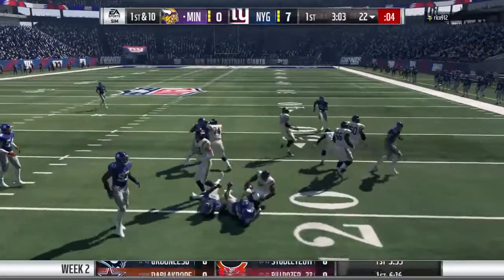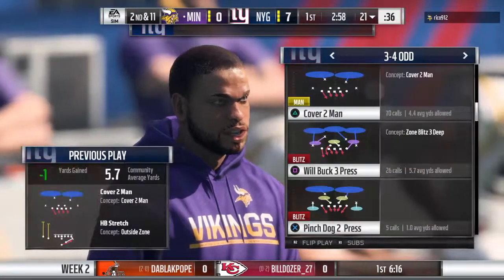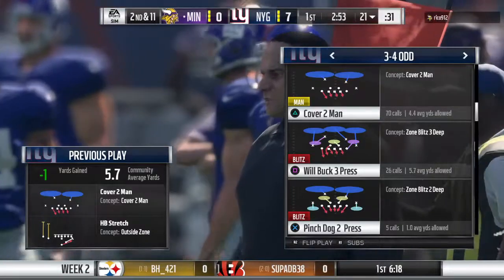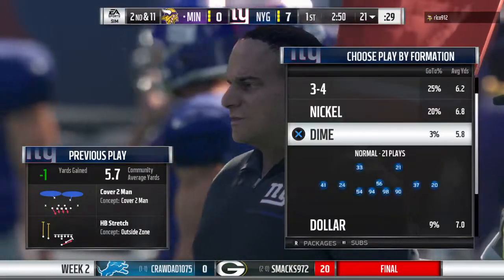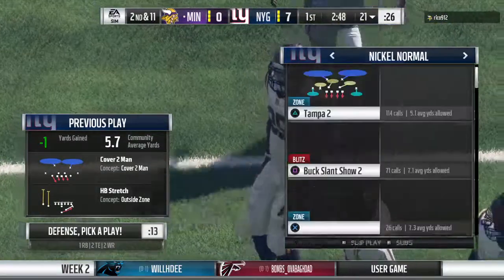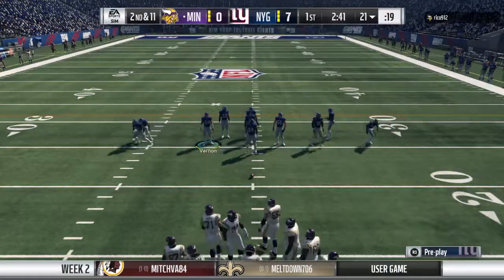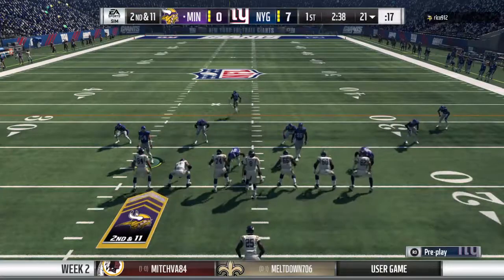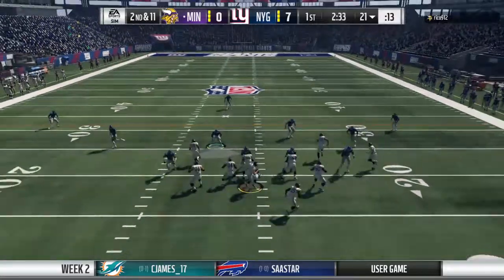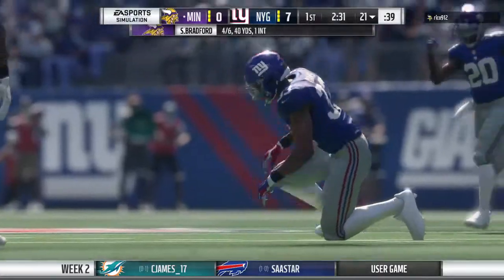Here's Murray now as they run it to start the drive. And he'll wind up losing yardage here back at the 21-yard line. That's going to go as a loss of a yard, and it'll be second down. Now Bradford on second down. Throwing over the middle, and it's incomplete.